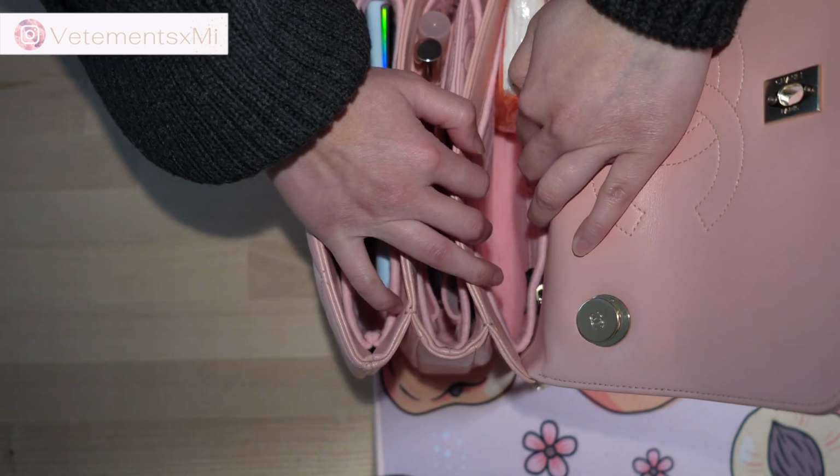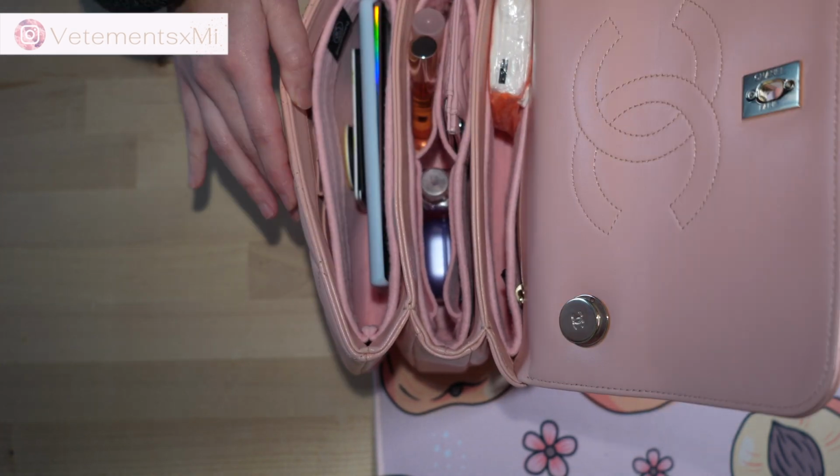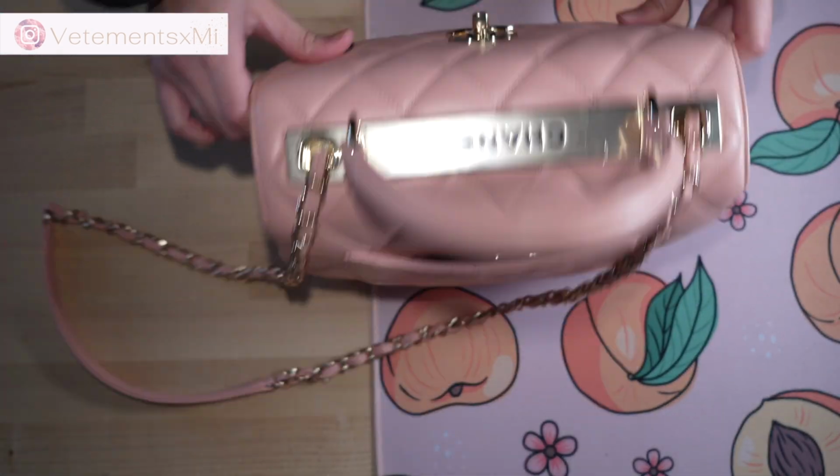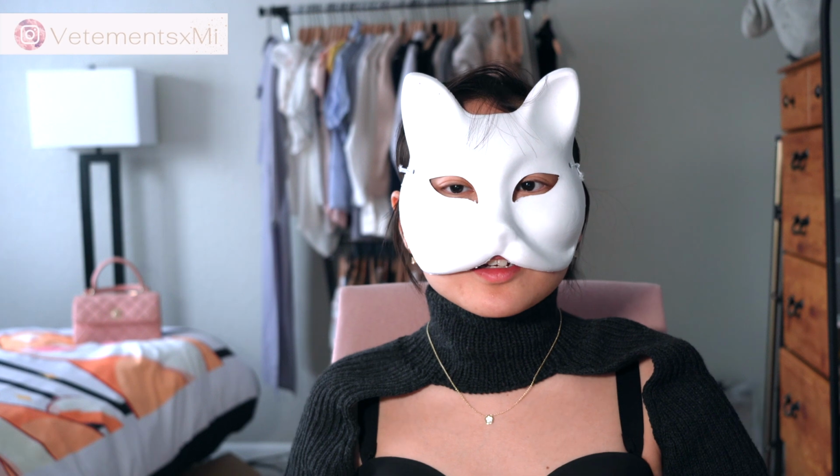And then I also carry pads because I am a menstruating woman and it's nothing to be ashamed of, and I'd rather have it than not in the emergencies that do arise.